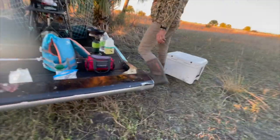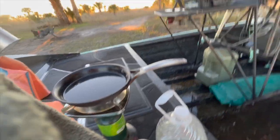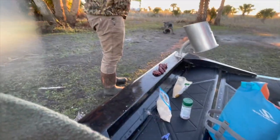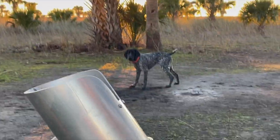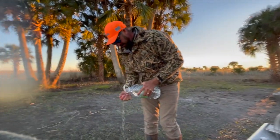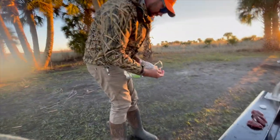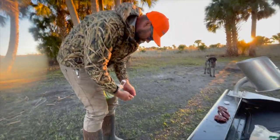All right, now we're gonna take some water. Wait, did you pour that in there? It's cold. I think he just got poured right now. He's so funny. Just take this here. Rinse him off real good. That smells good. Everything smells good when you're hungry. Even Remy.